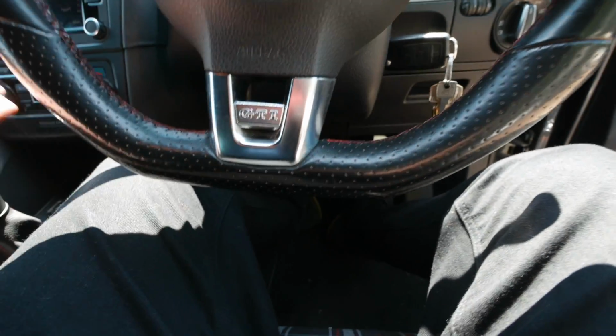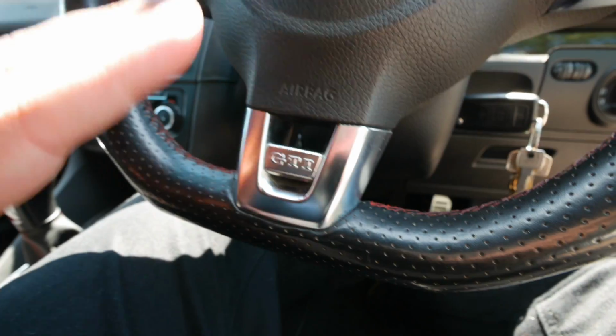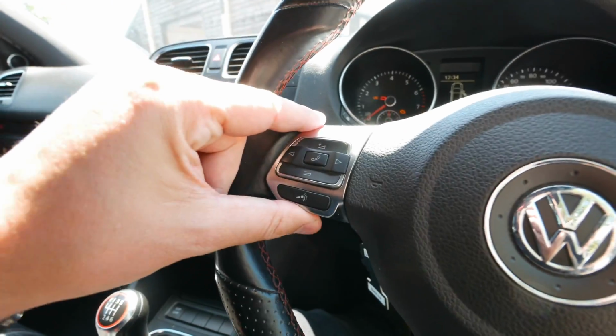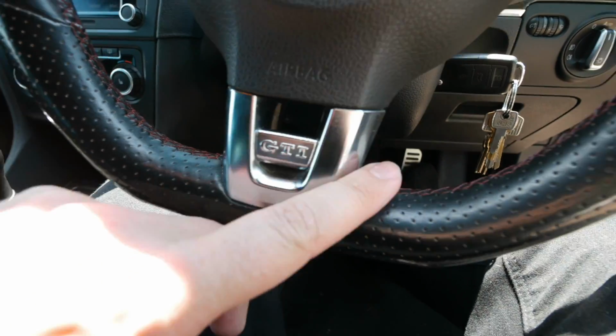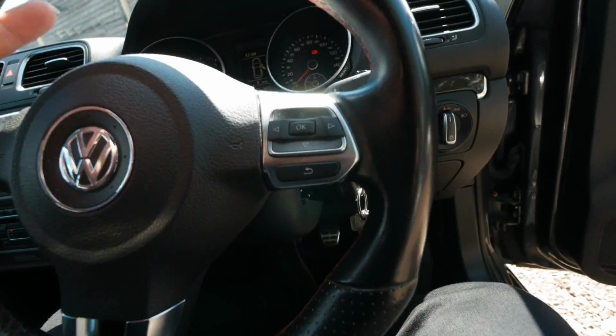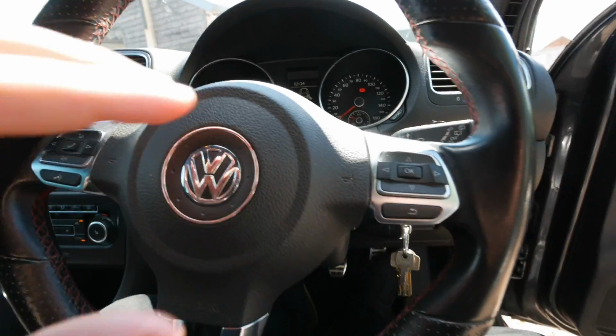The bottom is a flat bottom steering wheel. There's a GTI badge there. Could do with a good old clean around it. We're not here to talk about how dirty the car is, but that's a nice touch as well. This sort of brushed silver around the GTI badge, it continues up here, and then you've got all the multi-functions for the steering wheel, for the radio and the dash and stuff everywhere else, yeah?